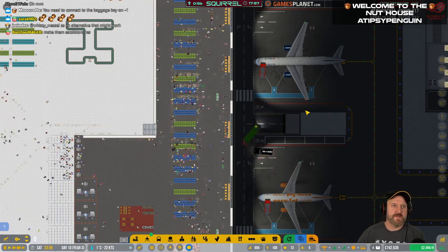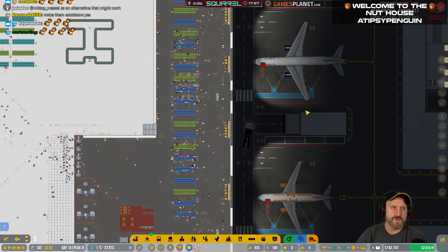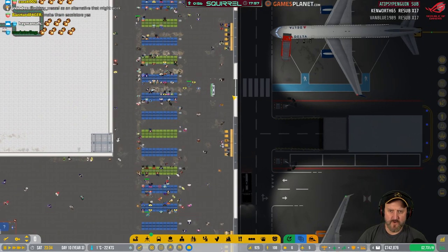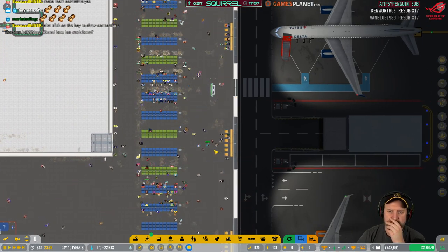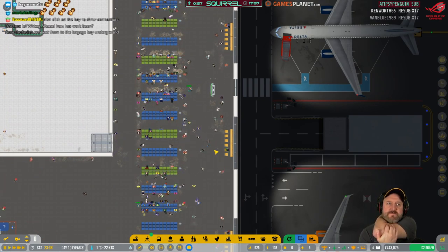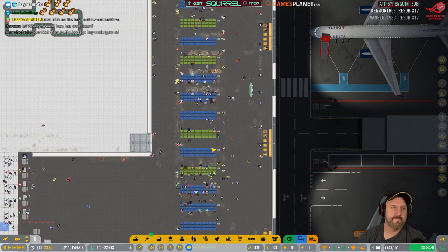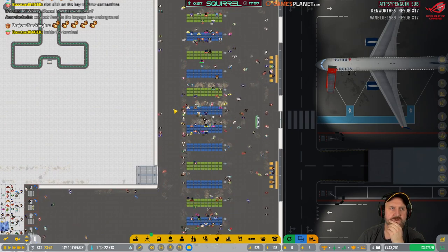You need to connect baggage bay on -1. Or 2. Make them escalators. Okay, but where do I make escalators? Outside? Inside? Click on the bay to show connections.